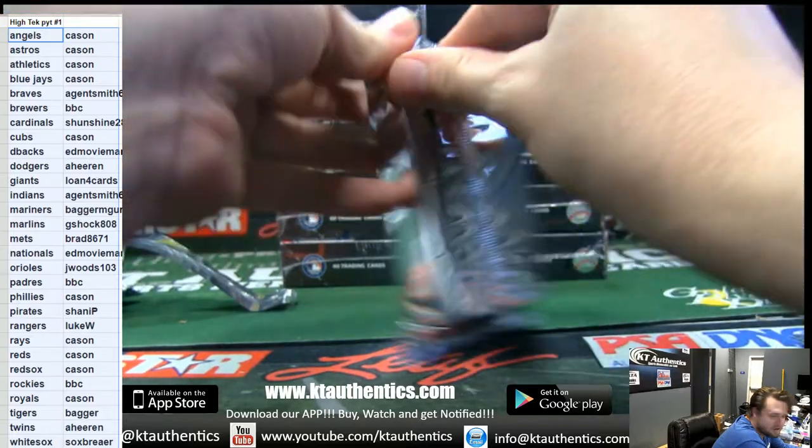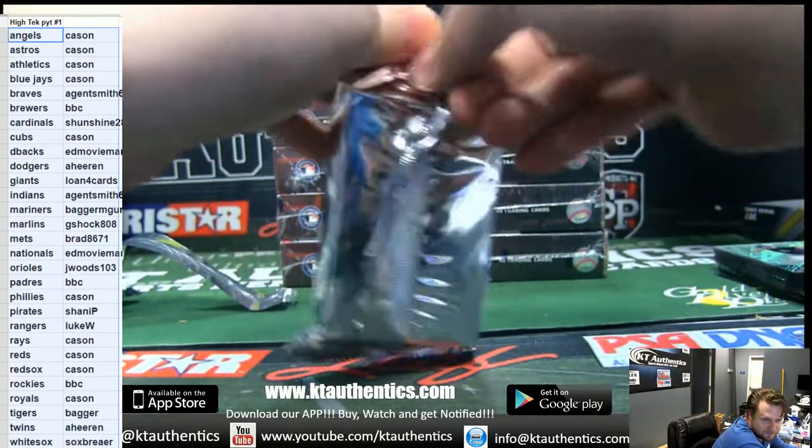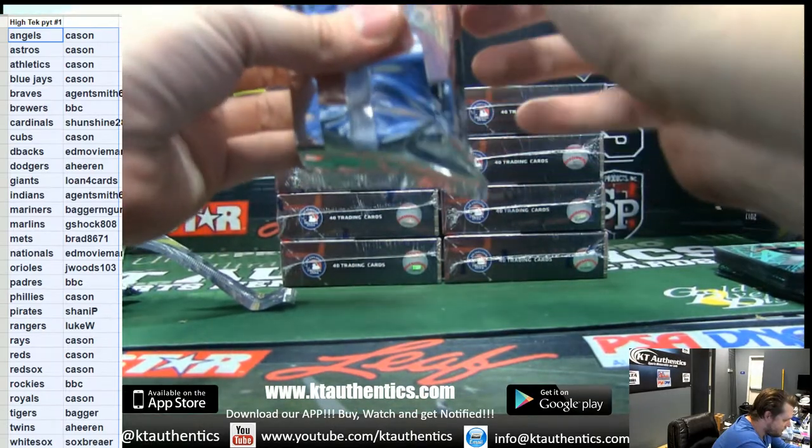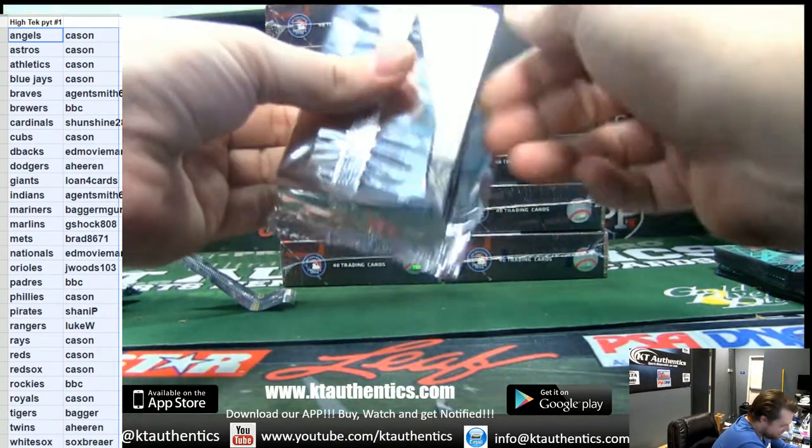You got 40 cards, 2 autos. Why are there cards in general, say? Because people want them.